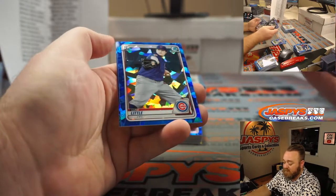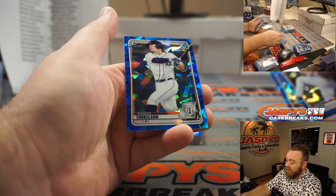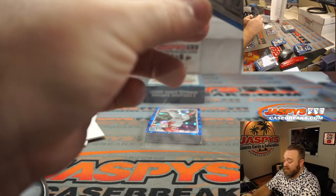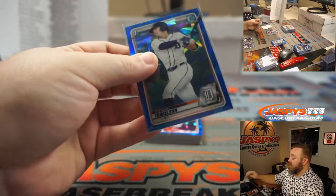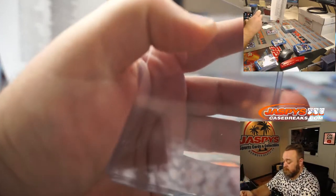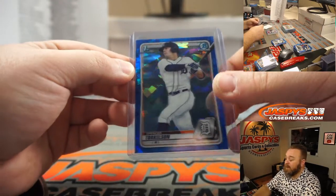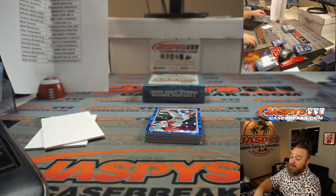Dylan Dingler. Tigers, Luke Little, Cubs, and damn, another Torkelson. Three out of four boxes so far. That's pretty good. Remember, Matt Beckman won the Tigers just for having two or more teams in this break.